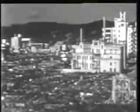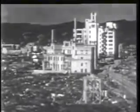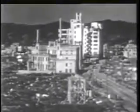In this area, 50 buildings of reinforced concrete remained standing. All of these suffered some degree of blast damage, and all except a dozen were gutted by the fires which spread from surrounding wood buildings.